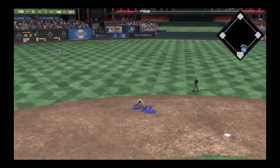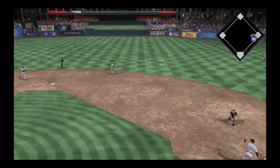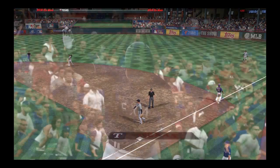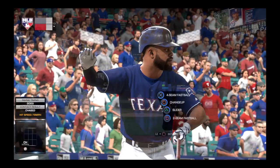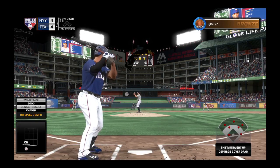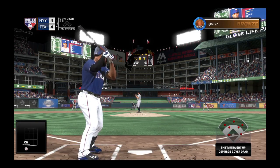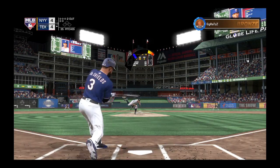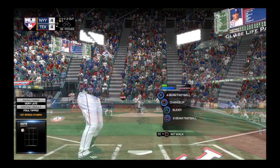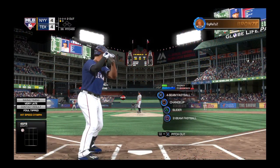Hit on the ground out to short. Gregorius has it. Throw gets him. Two down. And here's the second generation big leaguer, Delino DeShields. No hits in three tries so far. He's struck out once. First pitch of the at-bat. And a foul pop behind the plate. And this will not be caught. It's a foul ball.